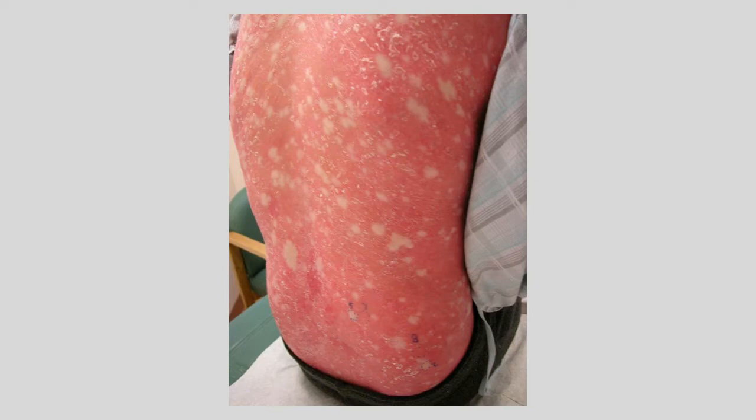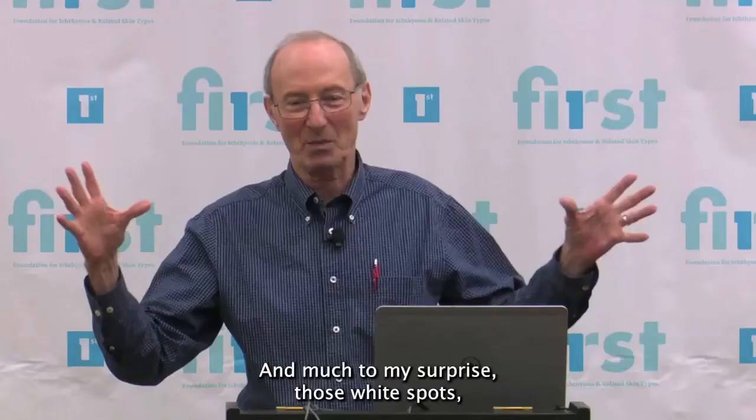Haley had white spots on her skin. This was a problem that had been described in 1990 in the French. They called it ichthyose en confetti. There had been some progress and extra reports about this problem over 20 years, but nobody actually noticed that these white spots were normal. And when I looked at this photograph of this young lady, having taken a digital image of it, I blew the digital image up, and much to my surprise, those white spots, which I guess nobody else had looked at very carefully, looked like normal skin.